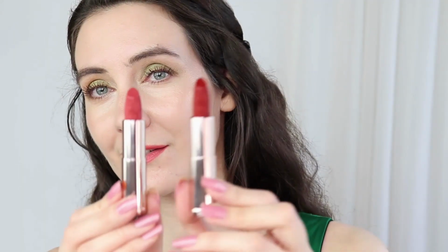Now let's go ahead and try also the other color. This is the other color. As you can see, this one is much darker. So the one that I'm wearing right now is M1311, and then the other one is M1314. I actually used one of the makeup cottons to remove the lipstick.